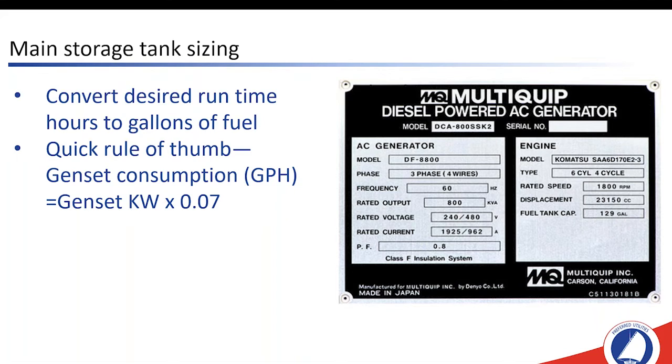The quick rule of thumb for genset consumption is multiply genset kW by 0.07 to get genset consumption in gallons per hour. So for every 100 kW, you're going to have about 7 gallons per hour of fuel. Actually, it seems like the most common genset I deal with these days is a 2 meg, and a 2 meg usually draws 142 gallons per hour. So 0.07 plus or minus a little bit.